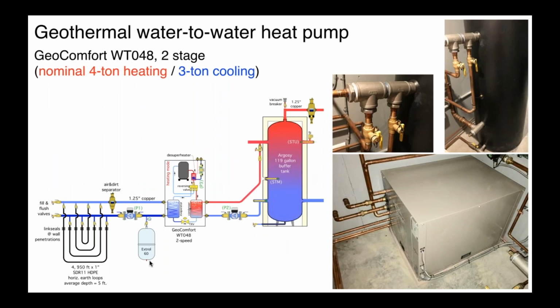I'm not aware of any issues with it as far as any bacterial growth, and most of the materials in that earth loop, it's a stainless steel pump, it's plastic pipe, it's copper pipe. I don't think there's any ferrous metal in that earth loop at all. So from a corrosion standpoint, there's really not much there that we need the corrosion inhibitors to work for. Yep.